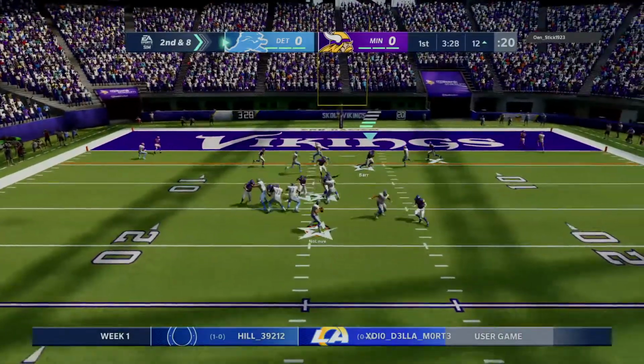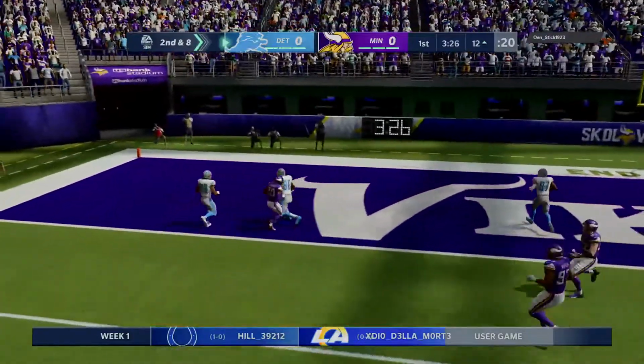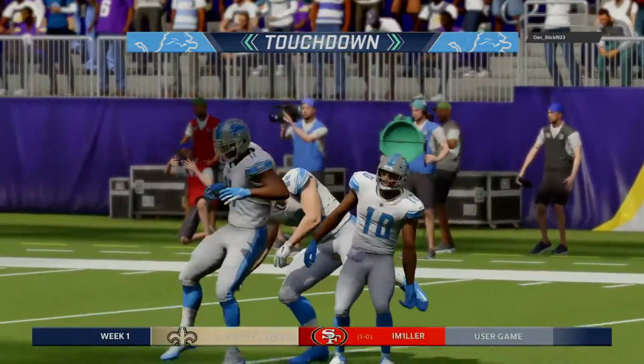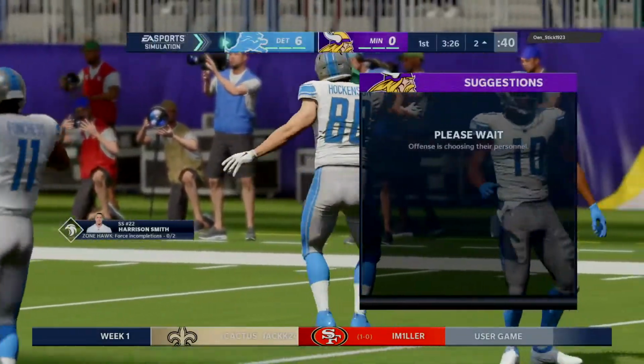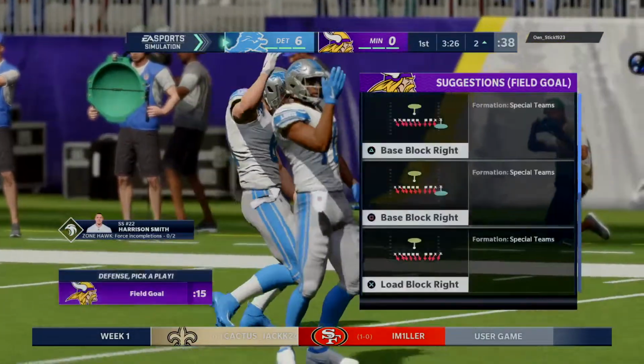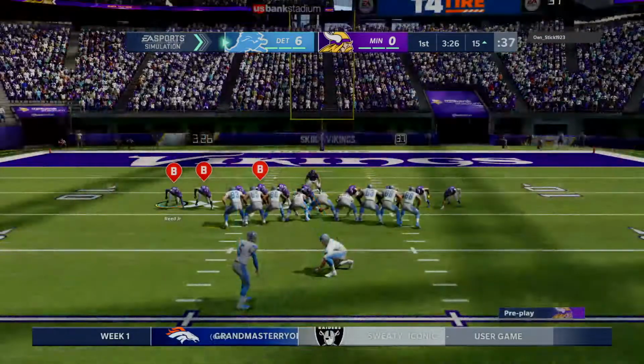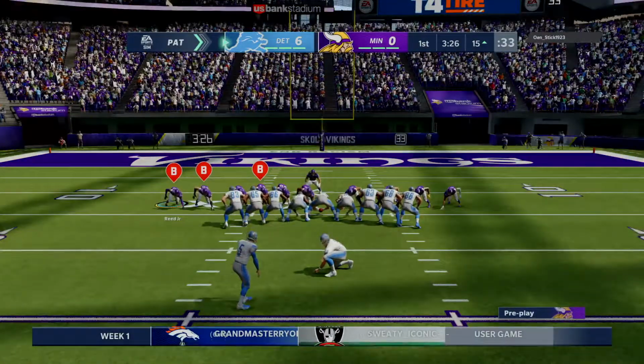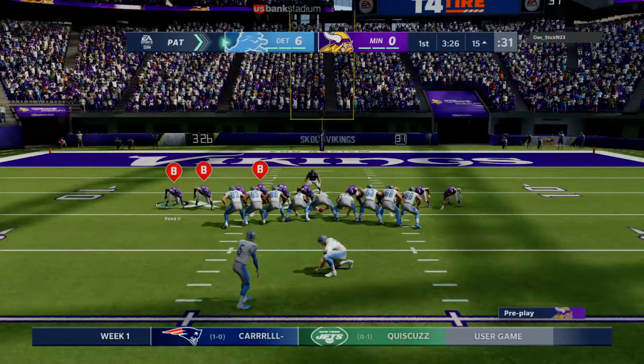Here's 2nd and 8. And he takes this one in for a Lions touchdown. A 12-yard touchdown grab. And the Lions take it right down and score on the opening drive. Excellent start there. First drive of the season. Big-time success putting it in the end zone.